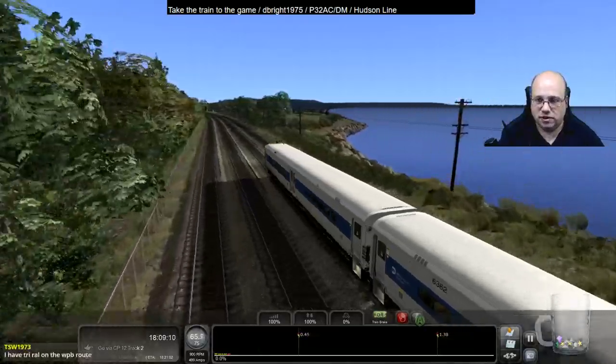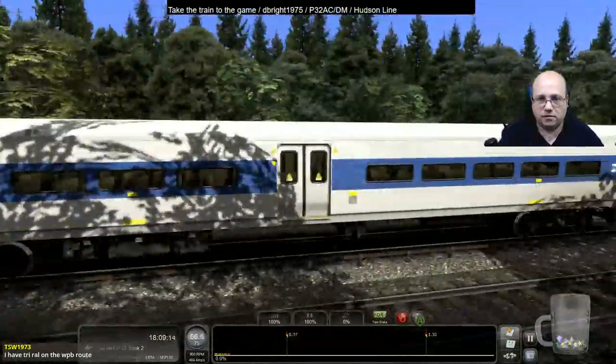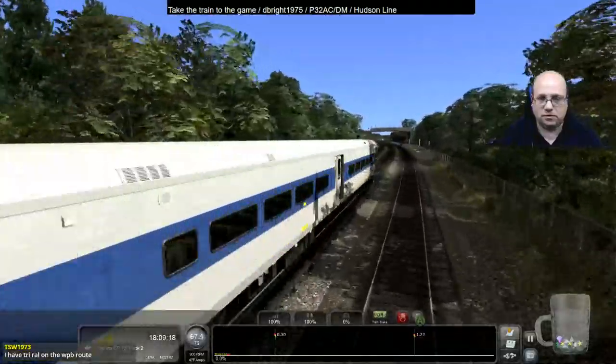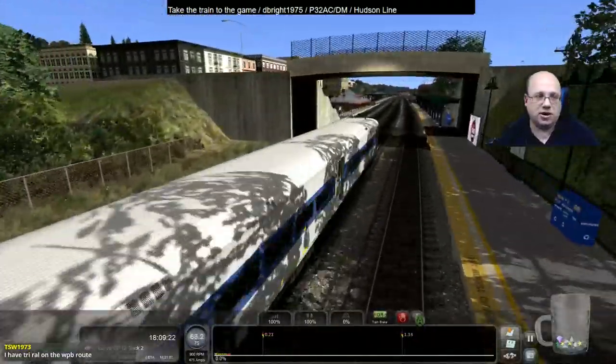What are these things like to ride on? Does anyone know? Are they comfy or are they bus seats? Oh yeah, but maybe you put a branding patch on, TSW.